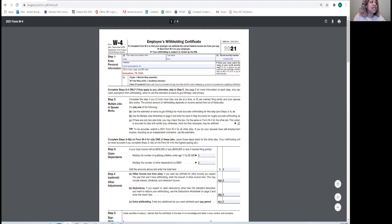Step 1, line C, is an area that I get a lot of questions about. Should I choose single, married filing separate, married filing joint, head of household? My quick answer would be to look at your prior year's tax return. If you see on your tax return that you had one of these filing statuses, it's very simple just to select the same. Now, if you've had a change in terms of you've gotten married, you've gotten divorced, you've had children, then you would want to know the differences between each filing status.